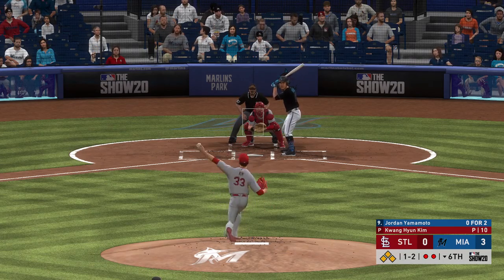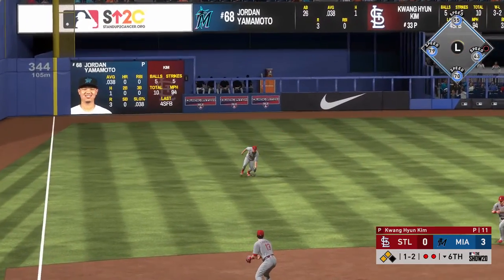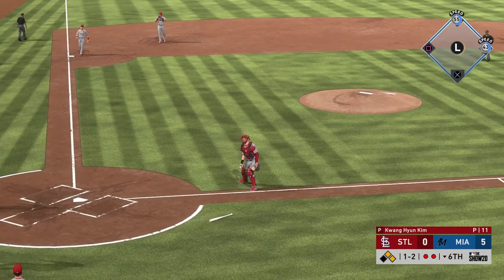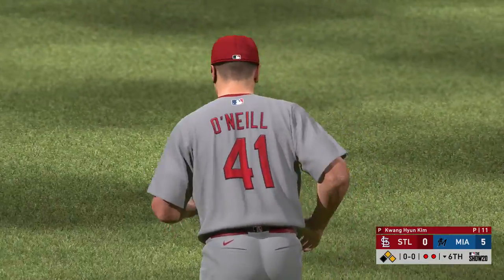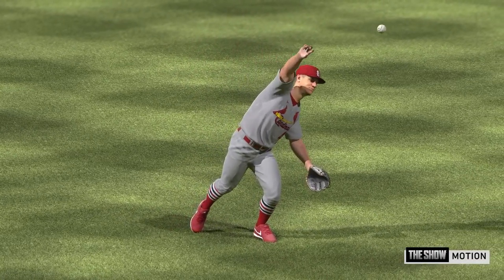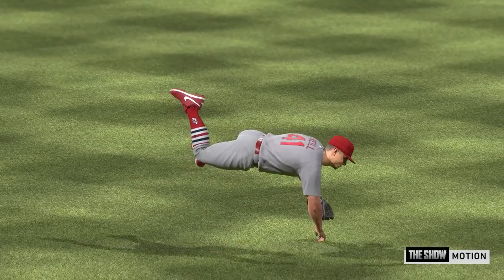Softly on a line to third. A leaping try, but it's out of his reach and into the outfield. Oh, but it's offline, so the run will score. Now batting, the third baseman. You'd have thought someone had a radar gun on him with the effort he put into that throw. That's a cannon of an arm right there.